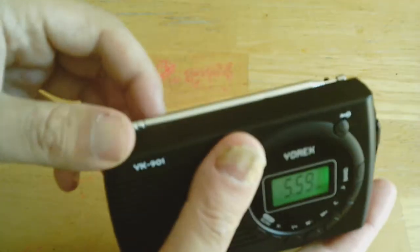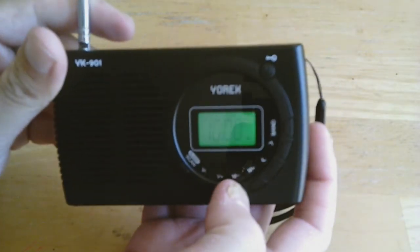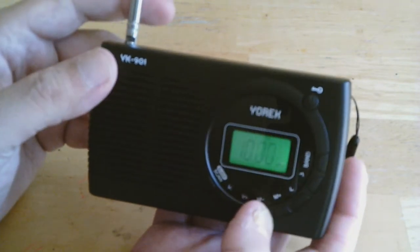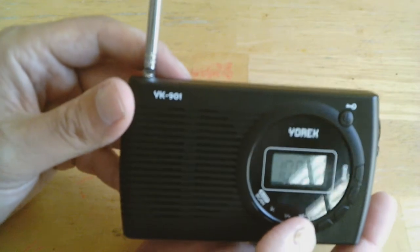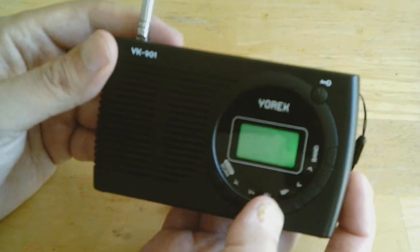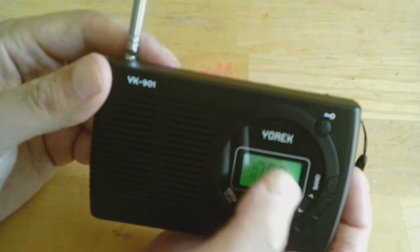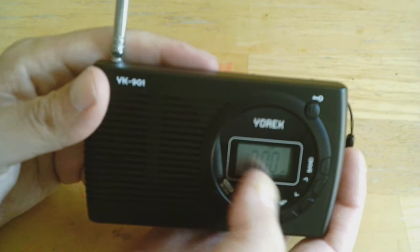Shortwave. I think this area is just bad with shortwave. I don't know what's wrong with WWV or something. I'm getting strange tones. I'm just checking my other radio. Maybe there's something wrong with it. WWV is also on 2.5 megahertz, so this radio won't do that.